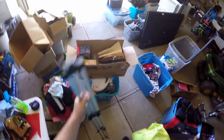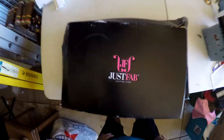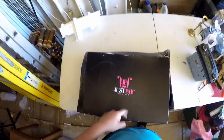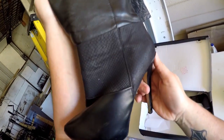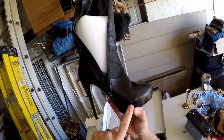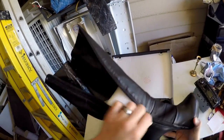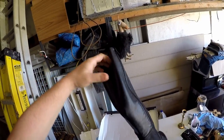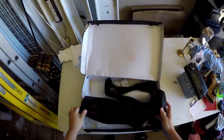I got this chunk of aluminum, pretty lightweight, but it's still aluminum. And also found these. I don't know if I got this on camera or not. I thought I did, but they're called Just Fab. They're some kind of lady boots. Seem to be in okay condition. They're kind of worn right here a little bit. I don't know if that's repairable. That's fake leather, isn't it? They're pretty nice. I might use these. These might be my new scrapping boots. Right? Sure. She says yes.